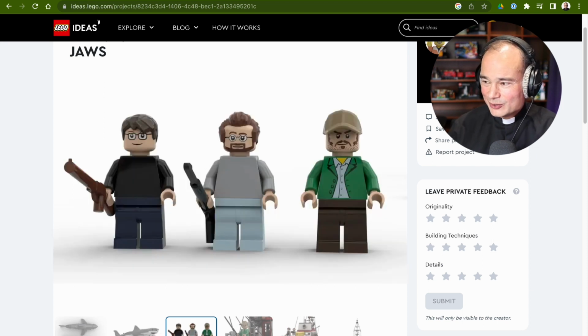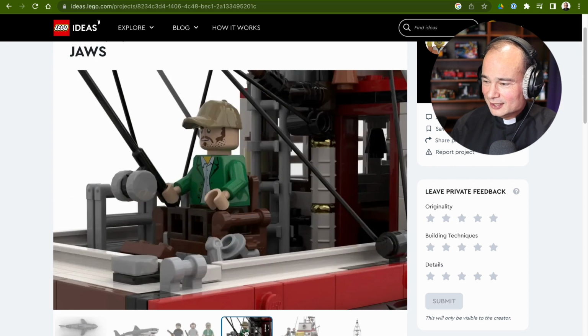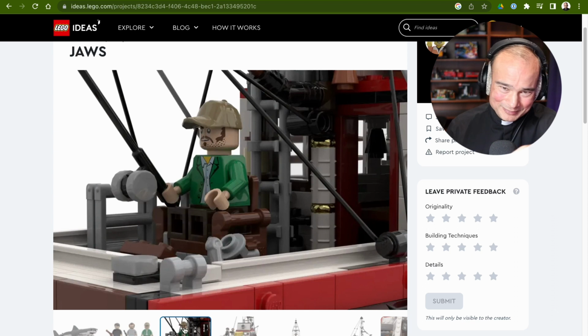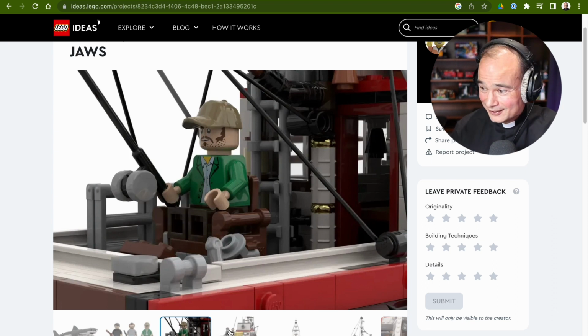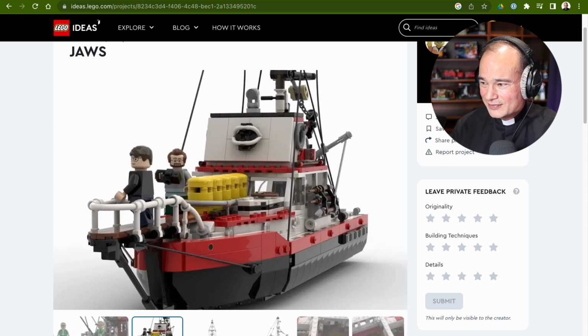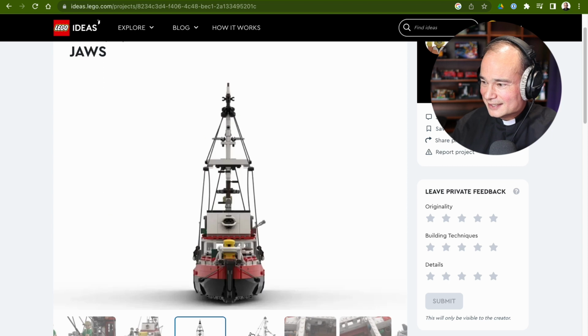The minifigures are pretty cool. I think you can totally do those. And 3 minifigures is probably enough for a set like this. And the minifigures also enhance the playability of the set, because you can pose them on the boat, or maybe in the beak of the shark. So all the shots of the boat look fantastic.